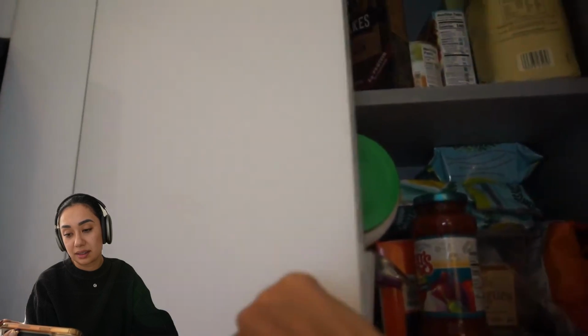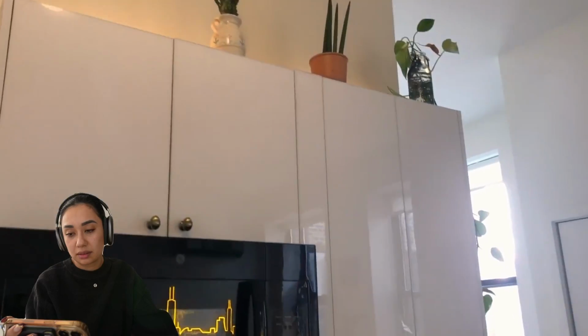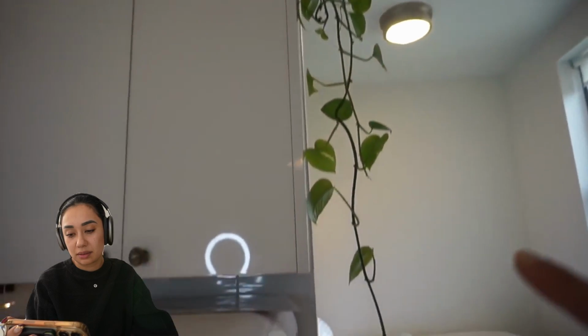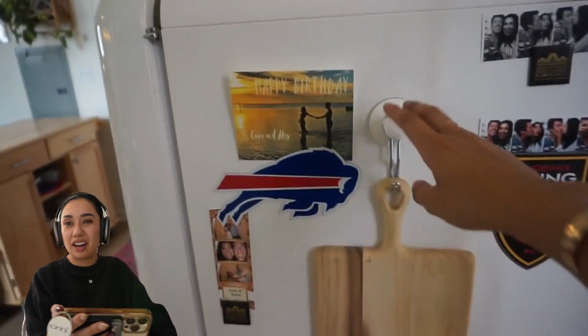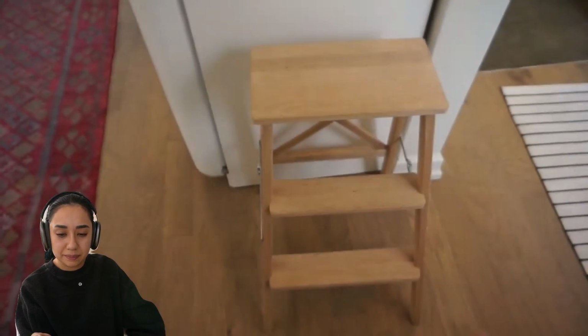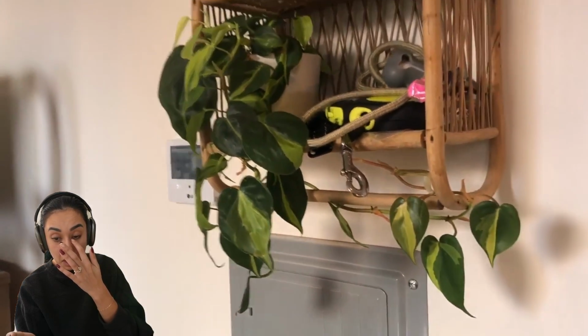Right now, the freezer was like the size of a shoebox. This is like my only pantry for all of my dry goods. So you did pretty good with the pantry: granola, flour, seaweed snacks, and this pothos actually grows all the way down, which is really fun. And then on the other side of this fridge, the cutting board hung there is such a cute little move. Down here, I have this stepladder because I use this every single day to get up into those cabinets that I can't reach.